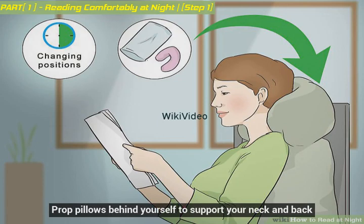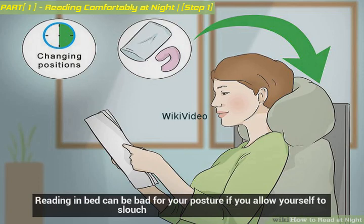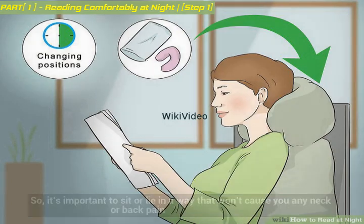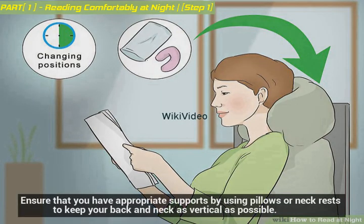Prop pillows behind yourself to support your neck and back. Reading in bed can be bad for your posture if you allow yourself to slouch. So, it's important to sit or lie in a way that won't cause you any neck or back pain. Ensure that you have appropriate supports by using pillows or neck rests to keep your back and neck as vertical as possible.